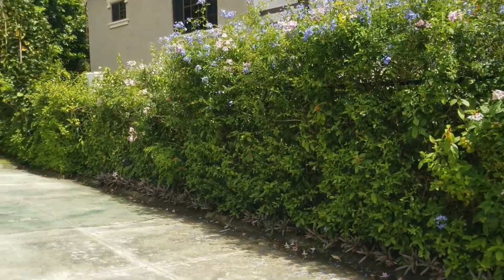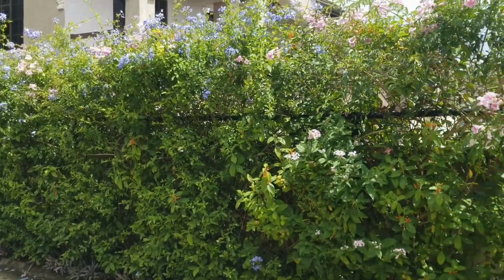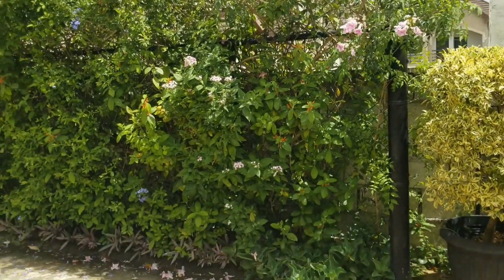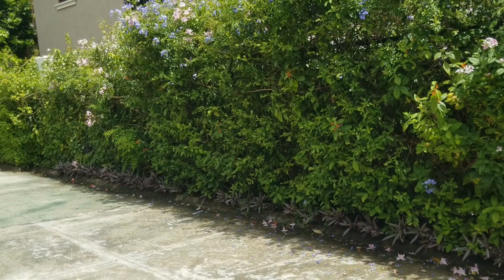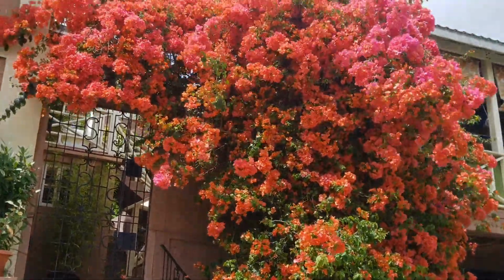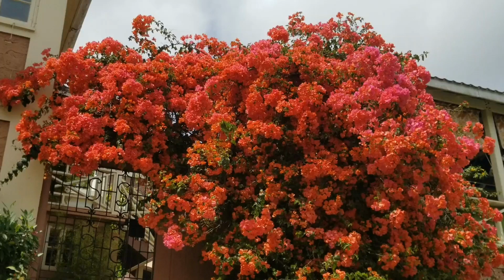We'll start this year's tour in the arrival area, and those of you who follow our videos should recognize this fence. We featured it in that video about 8 months ago called How to Transform a Metal Fence into a Lush Blooming Hedge. But obviously it cannot compete for attention with this spectacular bougainvillea, which has climbed about 20-25 feet in the air to frame this entranceway.